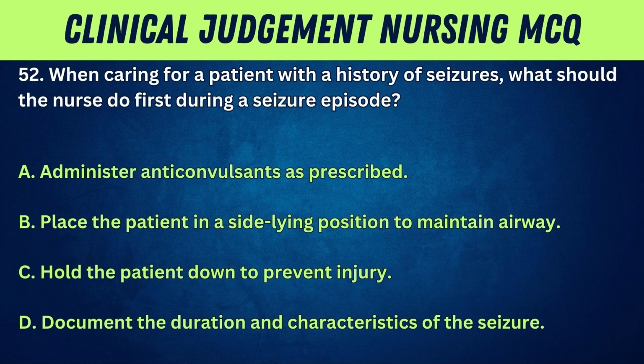52. When caring for a patient with a history of seizures, what should the nurse do first during a seizure episode? A. Administer anticonvulsants as prescribed. B. Place the patient in a side-lying position to maintain airway. C. Hold the patient down to prevent injury. D. Document the duration and characteristics of the seizure.